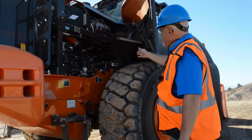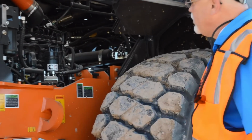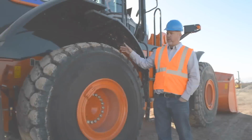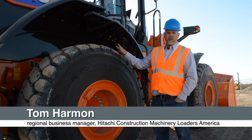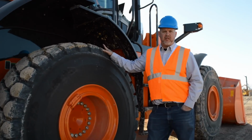And as you can see, we've got good access to get in and service the engine. Plenty of room in this engine compartment. One of the things that's not talked about enough on our machine is the fact that we were able to meet Tier 4 final spec without a DPF filter.